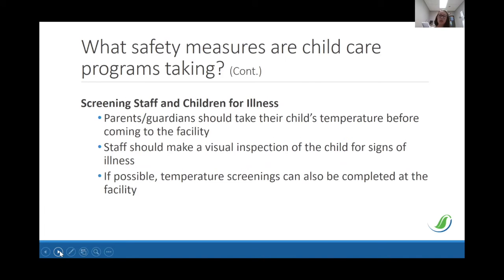They are going to be doing screenings for staff and for children for illness before they come in. Parents or guardians should be taking the temperature either before they leave to come to school or upon arrival at the facility. Staff should also be doing a visual inspection of the children to see if they have any signs of illness, which may include things like flushed cheeks, being out of breath without any physical activity, extreme fussiness, those kinds of things. And if possible, sometimes temperature screenings can also be completed at the facility.